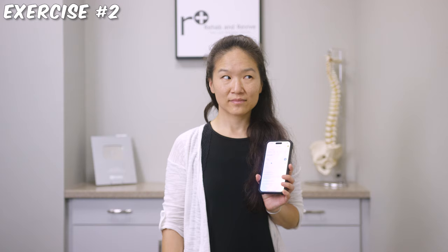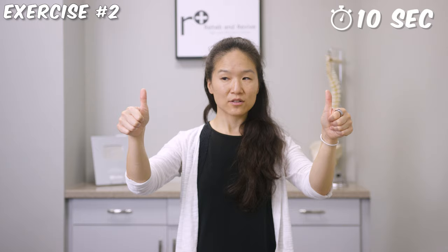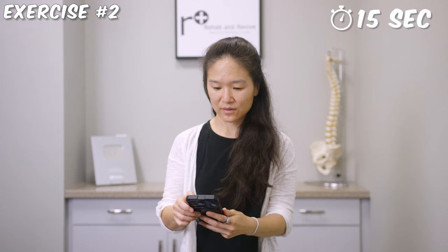Now, if you get dizzy looking left and right, again, you can use your thumbs. You're trying to see as far side as you can. Try this for 10 seconds first, and if that is easy, try for 15 seconds. Pause that, and if that's easy, then try for 20 seconds.